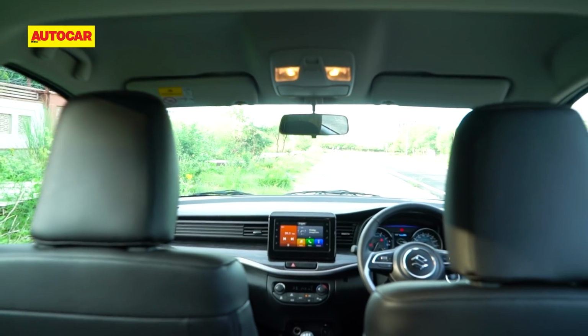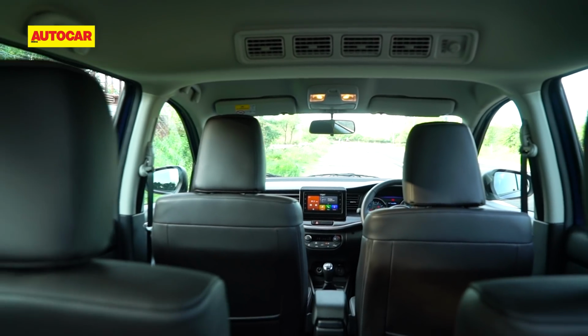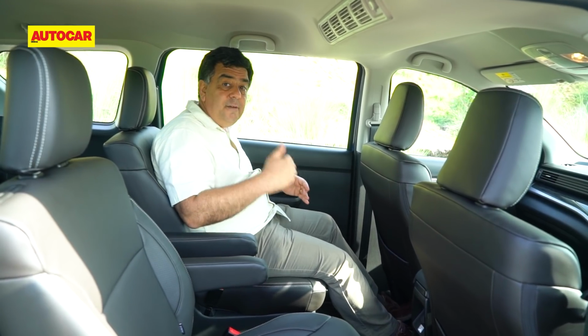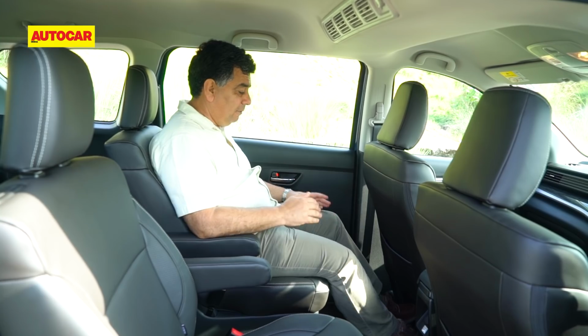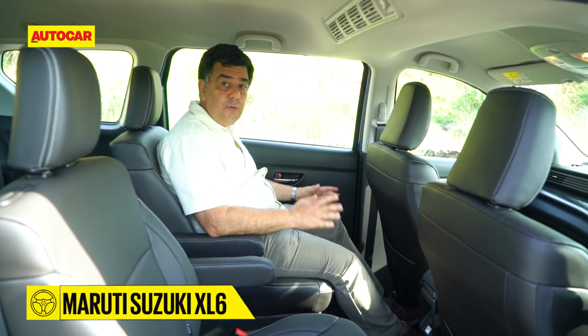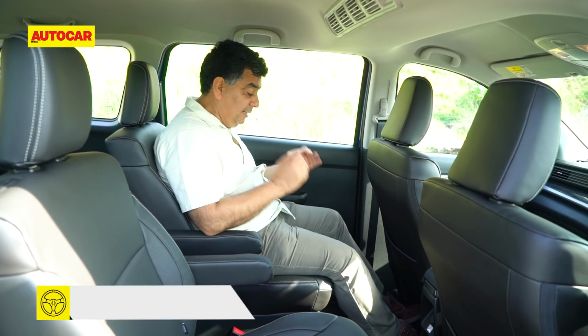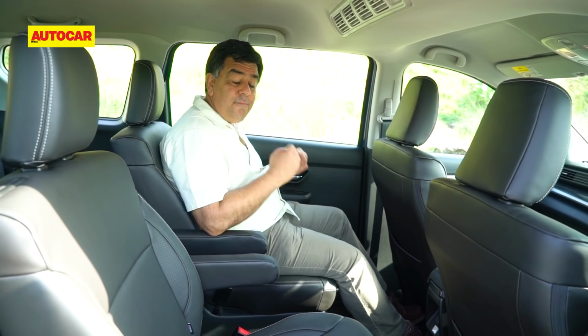If anything, it doesn't have quite the width of the Innova, but don't forget that the Crysta is that much more expensive. It's definitely more than a class above. But honestly, even for large people, it's so comfortable in here that for corporates, this is a place they could be very, very happy.